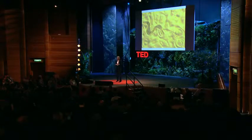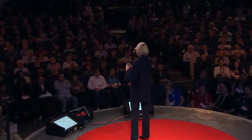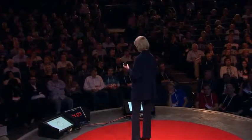Okay, so what is the DAF2 gene? Well, as you know, genes, which are part of the DNA, are instructions to make a protein that does something. And the DAF2 gene encodes a hormone receptor. So what you see in the picture there is a cell with the hormone receptor in red punching through the edge of the cell. So part of it is like a baseball glove. Part of it's on the outside, and it's catching the hormone as it comes by in green. And the other part is on the inside where it sends signals into the cell.